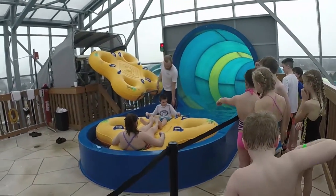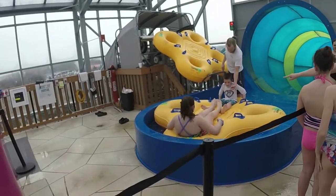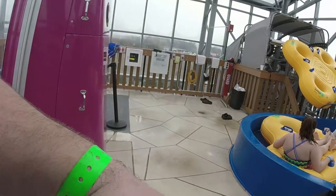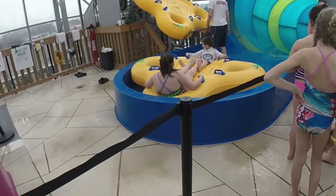And this is the top of the family raft ride. We went down this thing like one time, and it just shoots straight down. Boom! And you're done in like 10 seconds. Oh, yeah.